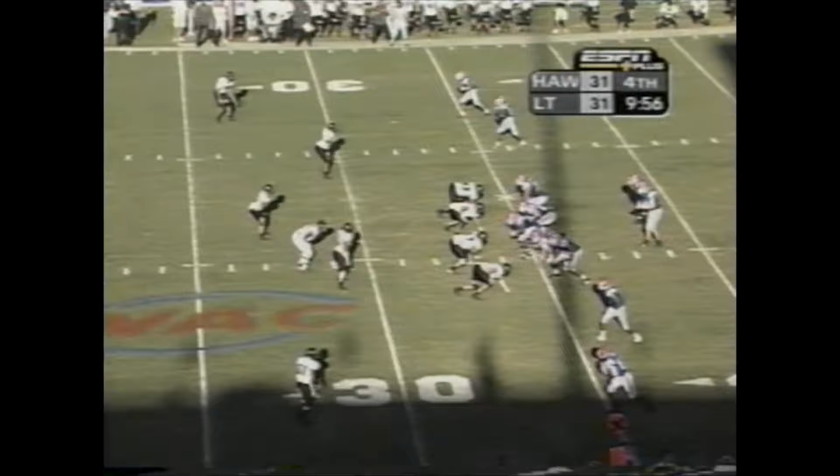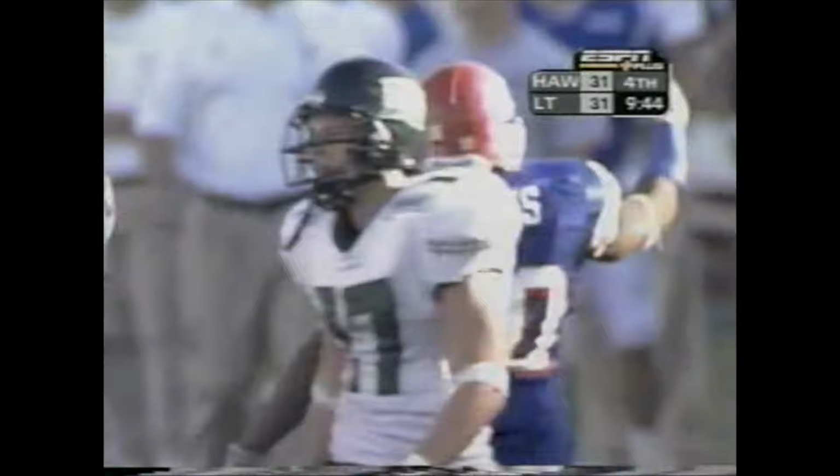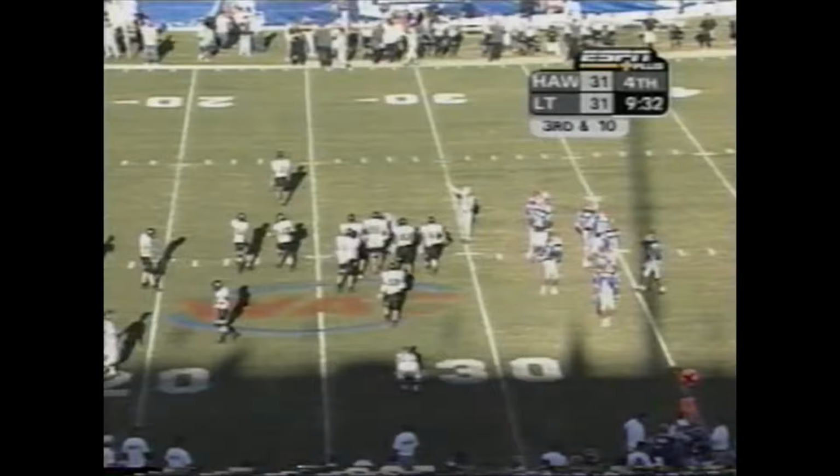McCown, lots of time. Drops it down to Moats. Moats breaks another tackle, puts a big hit on a couple of Hawaii defenders, including Peters. It gets out near a first down, a gain of 6 yards on the play. And Peters is slow to get up because of that blow that Moats actually gave him. But Moats is coming out of the game also because he was a little dinged up, I think, on his right shoulder that time.